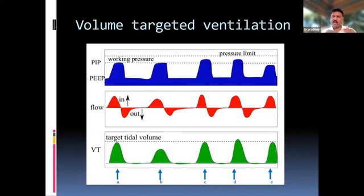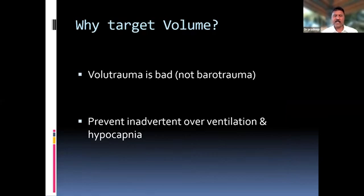So over a period of time, you have a very stable tidal volume that you want the baby to achieve. So in principle, you are setting a pressure limit, you are measuring the tidal volume, and the machine is deciding the pressure on subsequent breaths. That's in a nutshell about volume targeted ventilation. Now, if somebody asks you, why should I target volume?